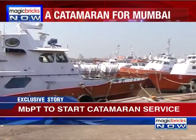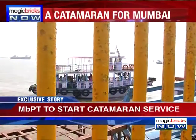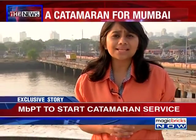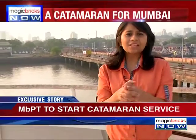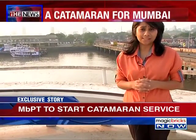The terminal at Nerul is going to be funded by CIDCO and the terminal at Mandwa will be funded by MMB. Well, wouldn't you kill to stay in a place with a view like this? Now, this plan proposed by the MbPT is not only going to ease traffic in this area, which is such a big problem, but will also affect property prices in the surrounding areas.